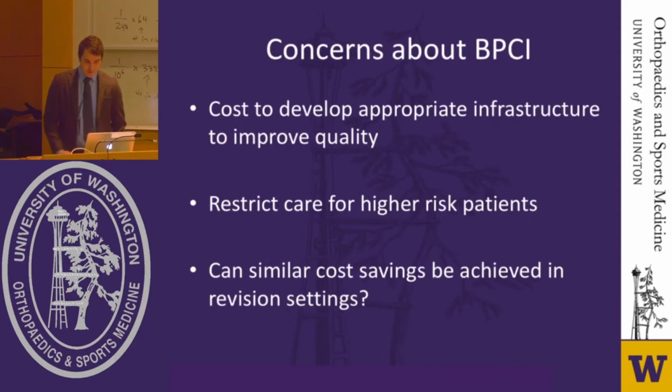Some concerns about the Bundled Payments for Care Improvement initiative are that it's costly to get involved in this. You need to develop the appropriate infrastructure, and not every hospital is well suited to do this. It may potentially restrict care for higher risk patients and lead to cherry picking. And as we perform more and more primary arthroplasties or other procedures on patients, what are we going to do when they come back and they have more costly revisions and other complications to deal with?